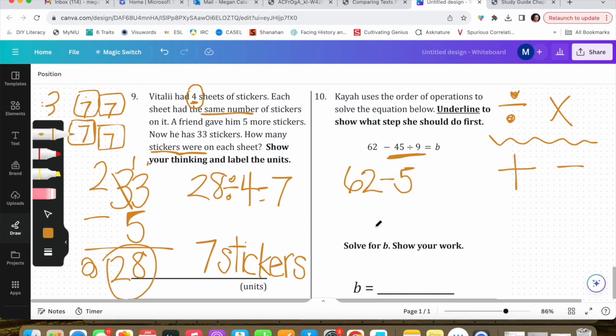Let's imagine this happening like a vertical number line. So we're at 62 and we're going to count down 5. Let's count down 5 marks and see what we land at. So we're at 62. Then we go to 61, 60, 59, 58. Beautiful. So we were at 62. We counted down 5, and wait, sorry, 1, 2, 3, 4, 5. I think I messed that up, you guys.